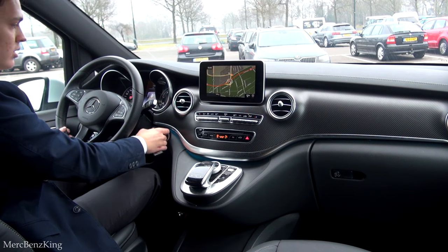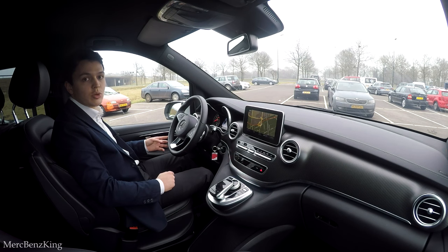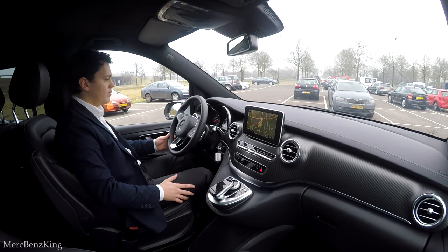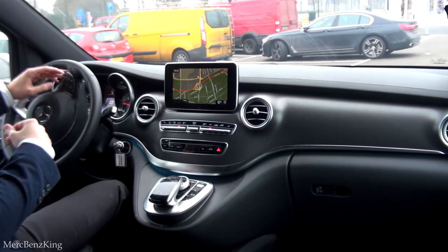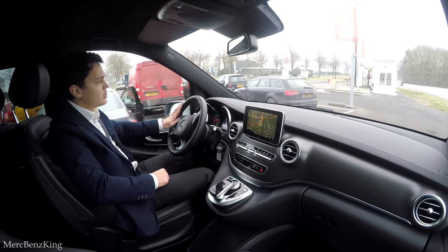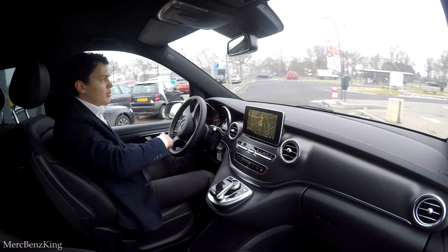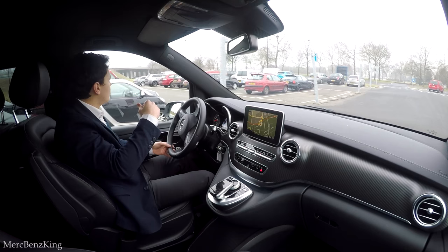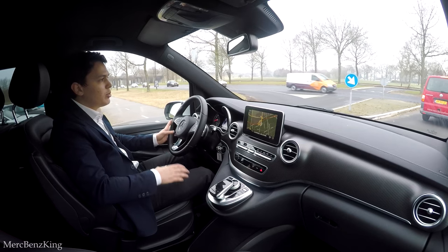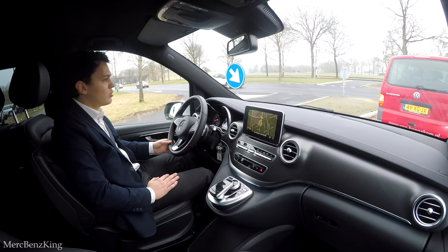This one doesn't have the push start button, but it is an option, so you can of course get it. So of course you sit higher than other cars, for example this BMW 7 Series. But I think it's a positive thing because you can see over the cars, so you can see what is going on in front of you. So I'm currently in Apeldoorn, and I have to go to Rotterdam. It's about a 2-hour drive.